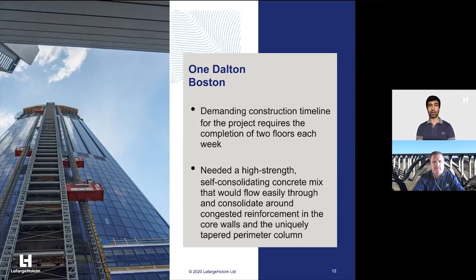So you combine really high strength with a 60-story building where you would have to pump concrete from the bottom, and suddenly it becomes really challenging, especially delivering in downtown Boston. So here again, moving to Agileflow allowed us to manage the schedule, as well as ensure that concrete was pumped smoothly up to the top while reaching 12,000 PSI and the required modulus of elasticity.